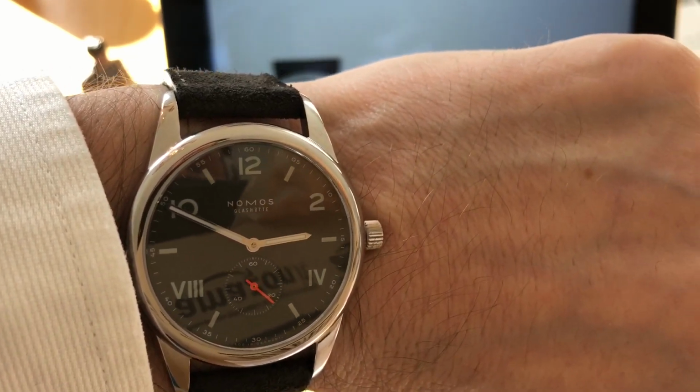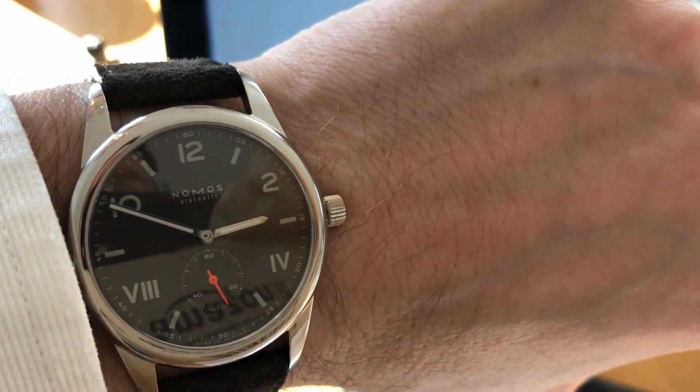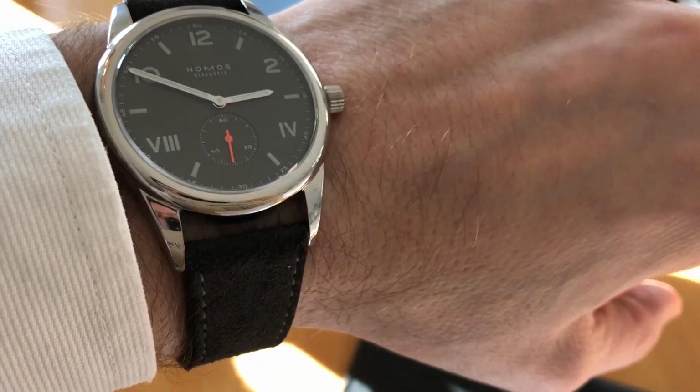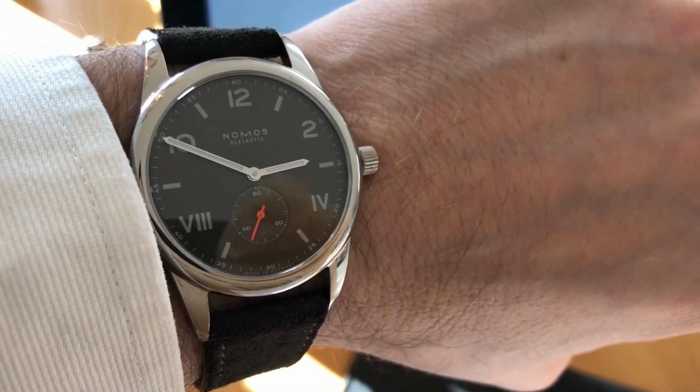I knew before I bought it, and I've looked at photos, so it's something you just need to see. But I get used to it after a while, and I don't notice it that much. I just wish they had put it closer to the case.